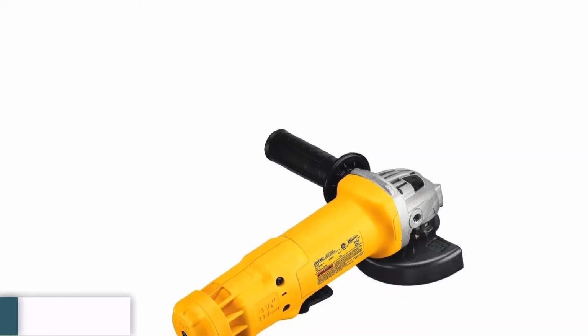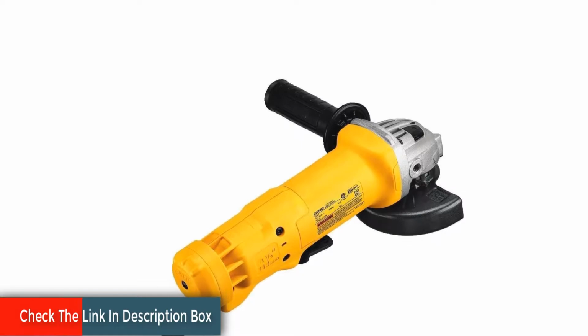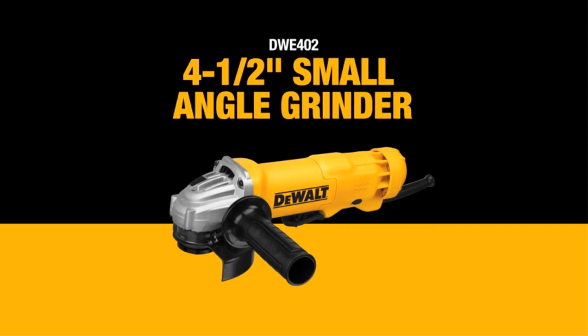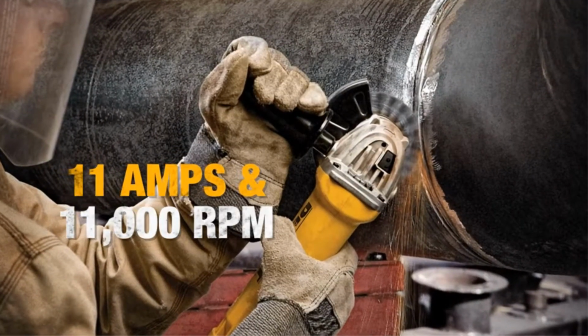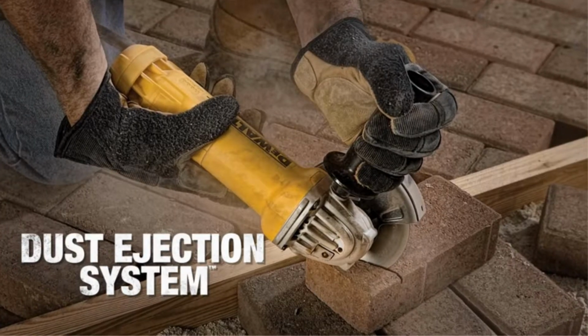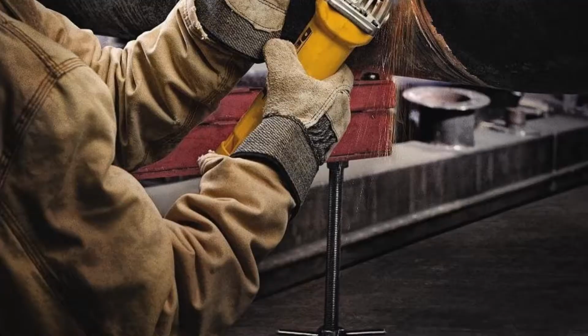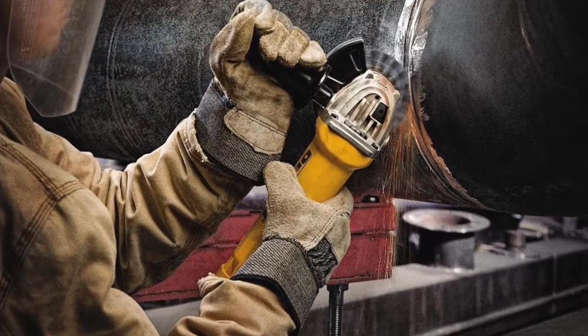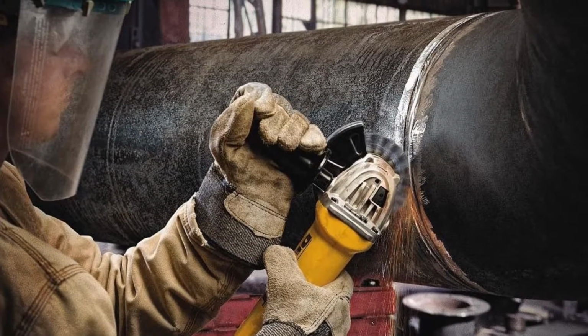This grinder's durable too and is built to stand the test of time, with a dust ejection system inside the grinder to eject any dust that gets stuck in it and help prevent any possible damage. This should last you a long time, but DEWALT has a 3-year warranty, just in case something does go wrong. It's powerful, durable, and available at a great price.